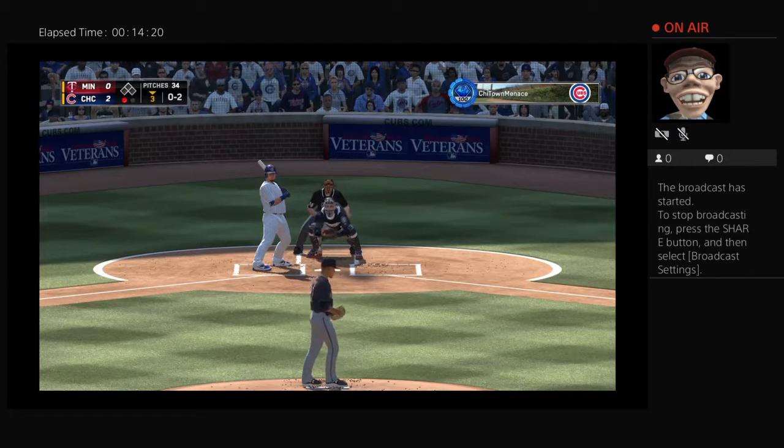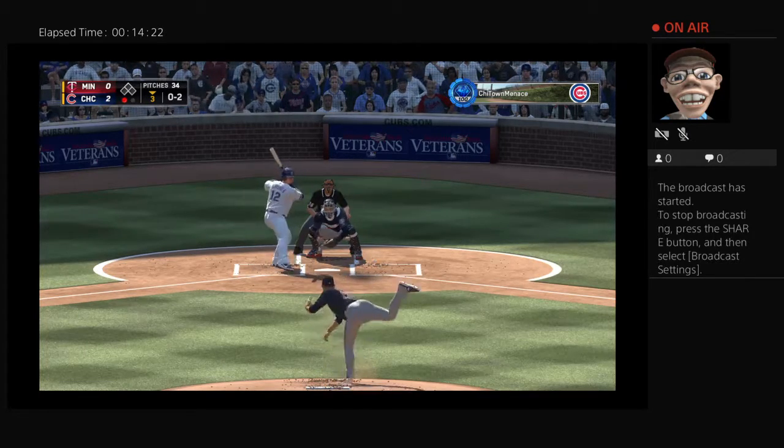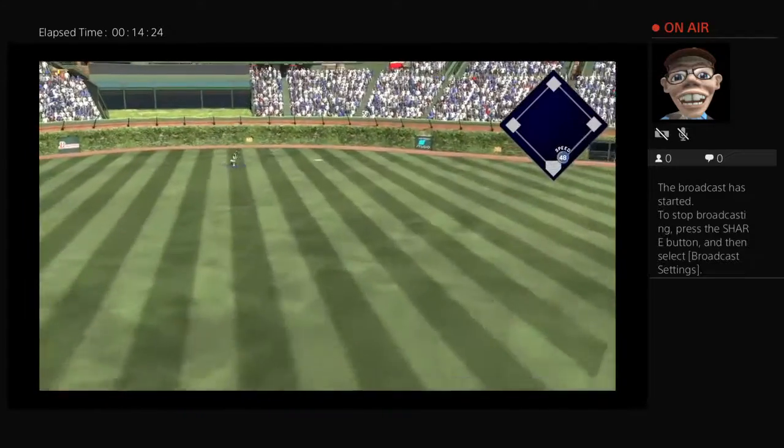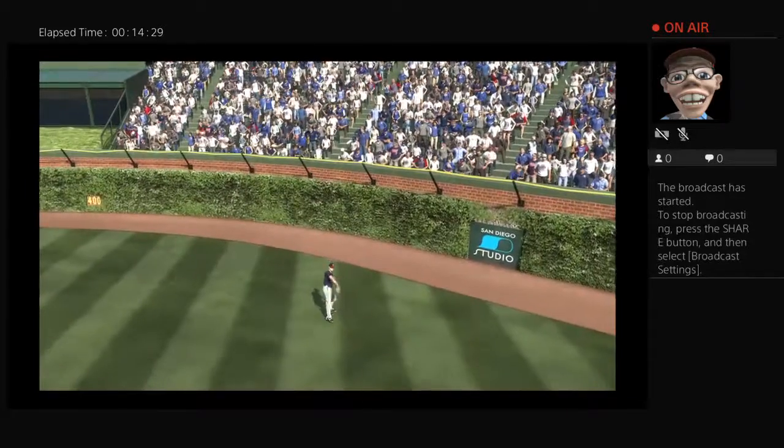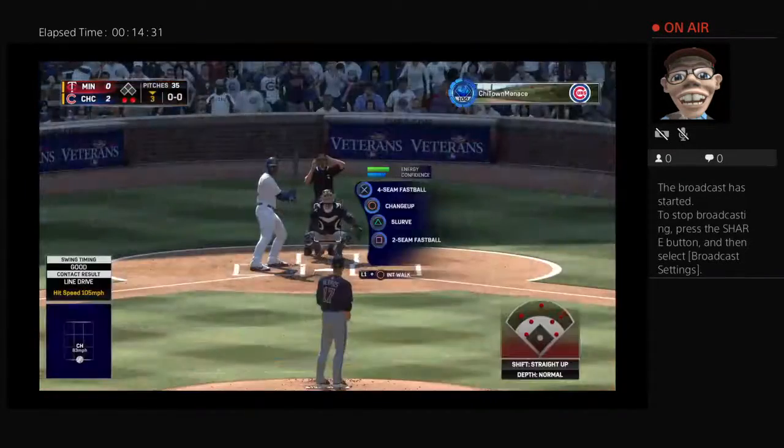On its way, the 0-2 pitch. Oh, and this one is hit a ton out to center. Racing back, the center fielder. And he'll be there to make the play. Nicely done. All right, two outs.